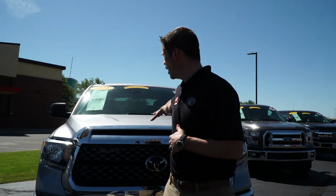So, we talked about the Toyota Tundra. I've got all four of the major brands on a full-size truck right now. The only one I'm missing is a Nissan, and we do have those come through, okay?